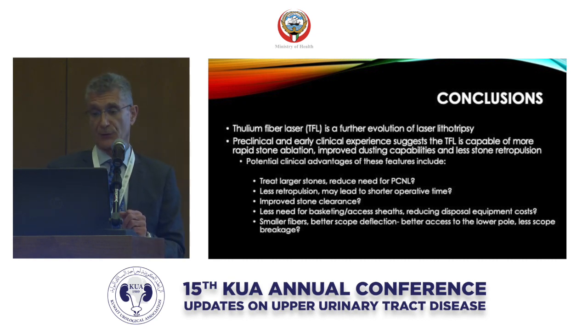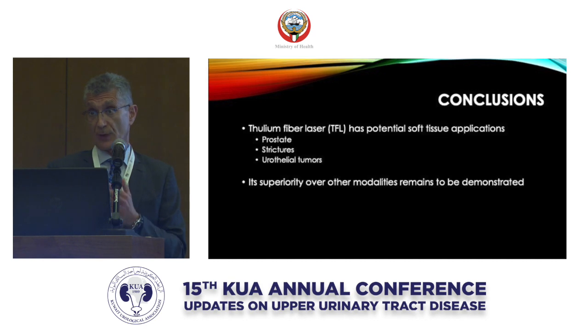One clinical trial is suggesting this, that was done randomized. And then maybe a reduction in some of the disposable costs that we use now with the holmium, so basketing and things of that nature. If we can dust and not have to extract, maybe that's going to help. And then finally, the smaller fibers, maybe we're able to get to those lower pole stones more readily. Maybe we don't damage our scopes as much. So soft tissue applications, yes, there are some, and its superiority remains to be seen.